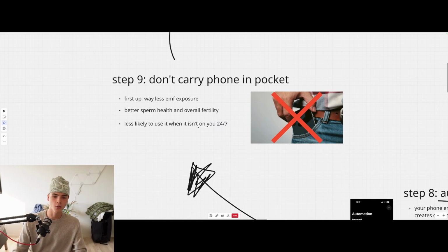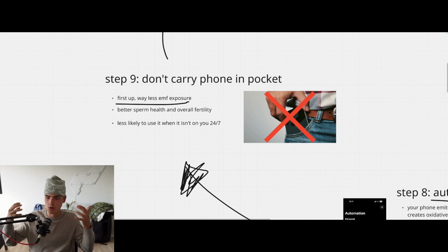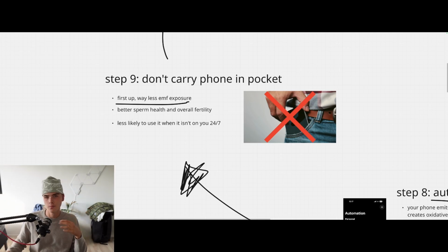Step number 9, don't carry your phone in your pocket. This is also because of EMFs. Carrying your phone in your pocket has been linked to worse sperm quality and worse fertility. So you're going to get better sperm quality, health, and overall fertility by not carrying your phone in your pocket. But second of all, you're less likely to use it when you don't have your phone on you 24/7. If you put it away, you have to consciously think about where you put your phone before you use it, instead of it being in your pocket where you can just take it out and subconsciously start scrolling TikTok.